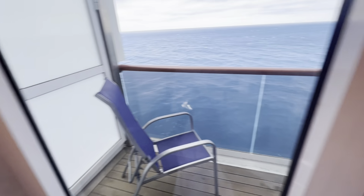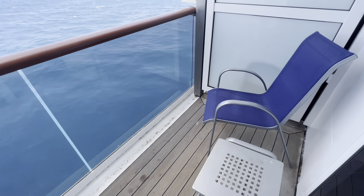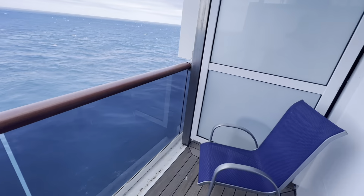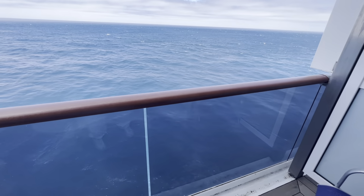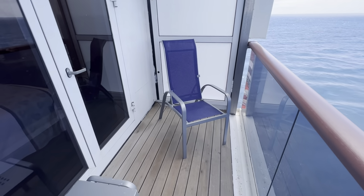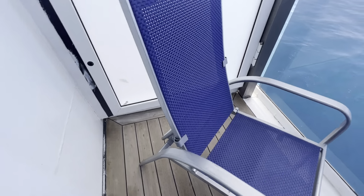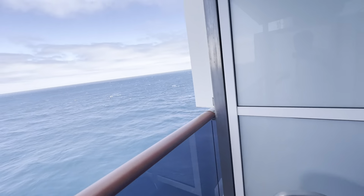As we take a step out onto our balcony, it's I'd say standard, but it's actually a little larger than a standard balcony, meaning longer and wider. The depth is pretty standard, but the width is a little wider than your normal one. It's nice. Got two chairs. Only one of them leans back. That's a beach chair. Then you got the table here and another chair.